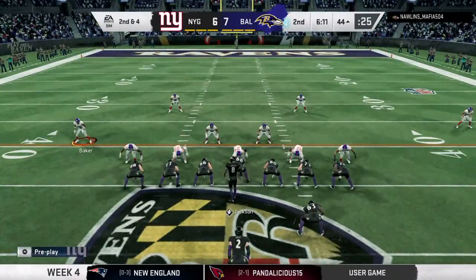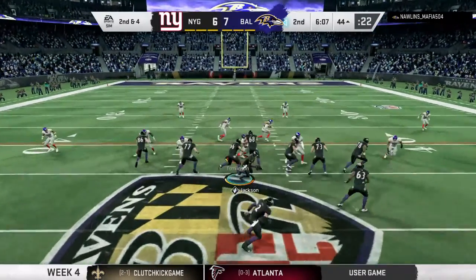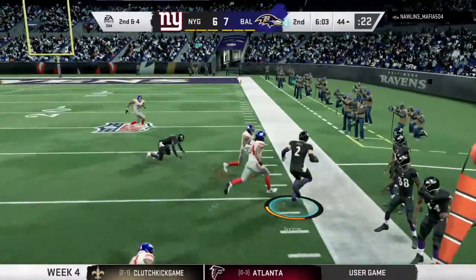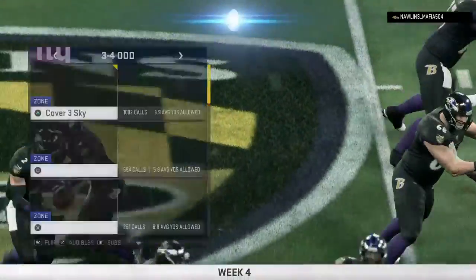6 yards on that last play. Here's 2nd and 4. Now a handoff looking right. 9 yards to pick up there, and it's a first down.